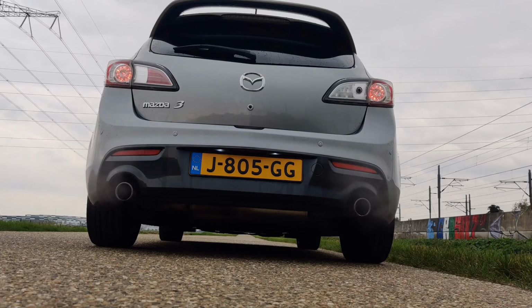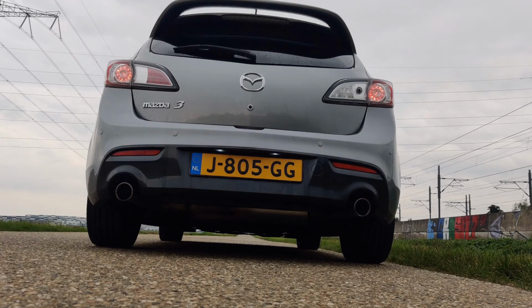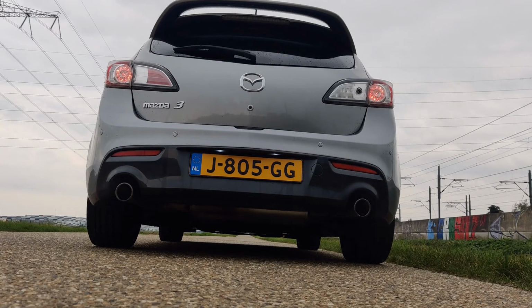The fourth thing that I really like about this car is the sound that it makes. The stock exhaust system isn't that great, but once you remove the resonator that's between the cat and the muffler, it sounds so much better.